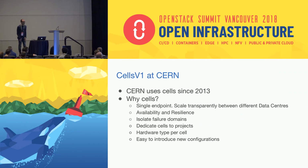We have been running CellsV1 since 2013. We deployed into production 5 years ago using cells. At that time, it was only cells, not CellsV1. Basically, what cells do is shard your message broker and your DBs to allow you to scale your infrastructure without overloading these components. But there are many other advantages.